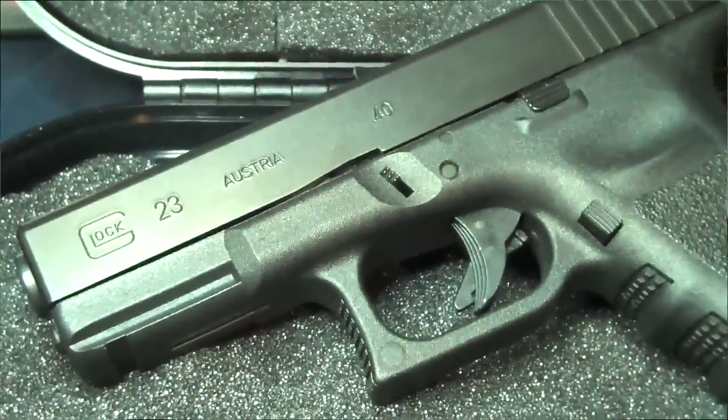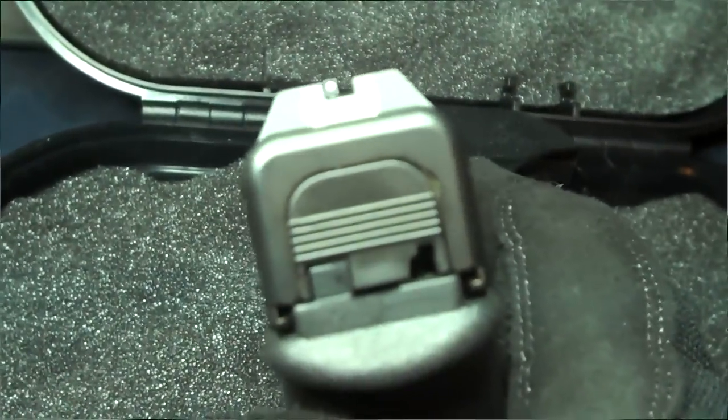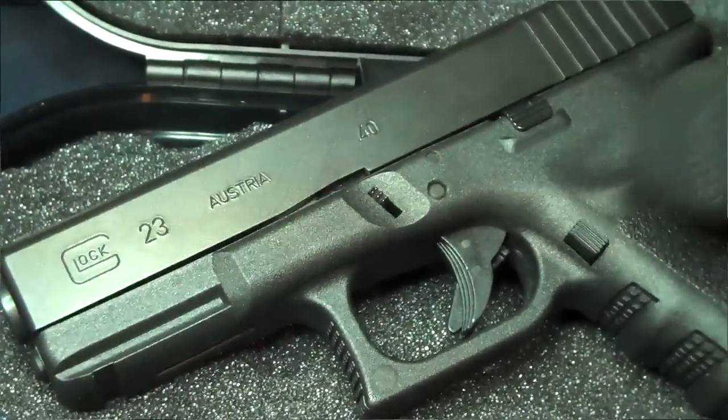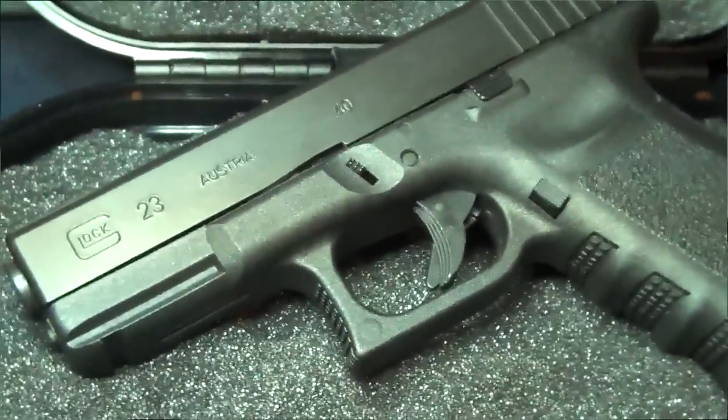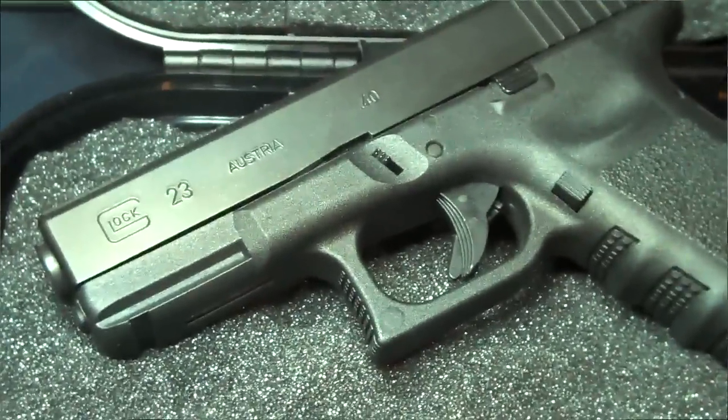Oh, what else do I want to talk about? Yeah, it cost me $560. It came with the standard sights. I want to replace these at some point. I've been looking at the XS big dots, which I like. I like that sight picture, the lollipop style combat sight picture.